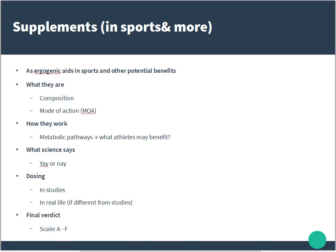And then, once the theoretical foundations are laid, I will move on and look at science. So I will pick studies, and yes, here you could say that I could cherry pick studies. I'll try not to. If it's possible, I will use things like meta-analyses or systematic reviews, that is, basically a look at a collection of studies. What do studies in general say on this topic? Based on that, I will look at whether, based on the science, this supplement really is a yay or a nay. So does it really have foundations or not?